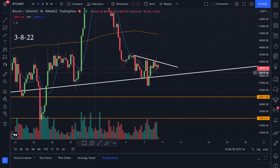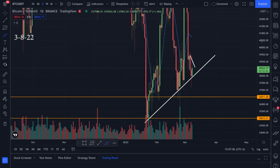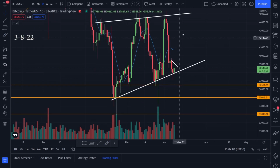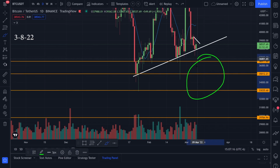So I think the main thing that I'm watching right now on the Bitcoin price is the 4-hour time frame, this downtrend right here. If we break that, I think that's going to be a good signal. And then if we go back to the daily time frame, this is the other main thing that I'm watching, is this bottom trend line right here. If we break this trend line going to the downside, then I think that's going to be a bearish signal, and we can start looking at these lower levels.